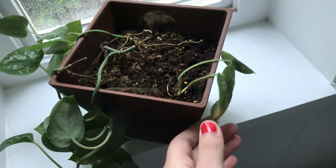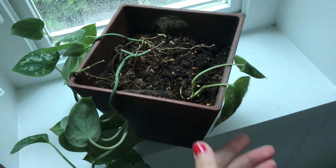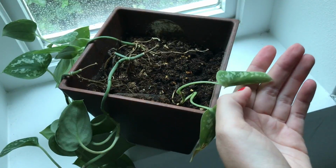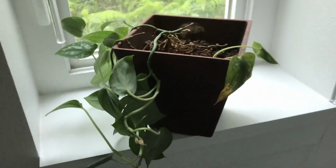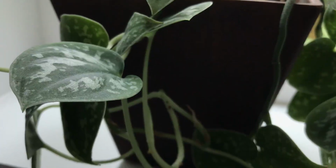And this little side, I tried to propagate it and then replant it, and that's the only part of it that's dying, and that's completely my fault. But the rest of it looks really good, and I think it's just a really great, easy plant to have.